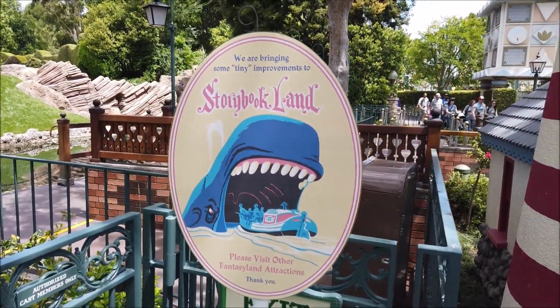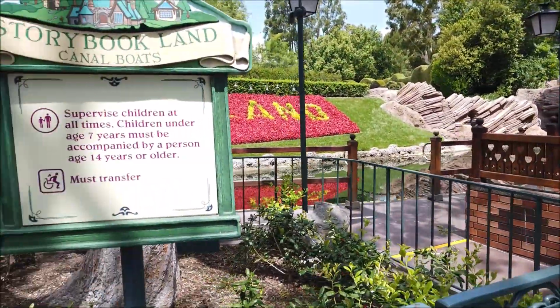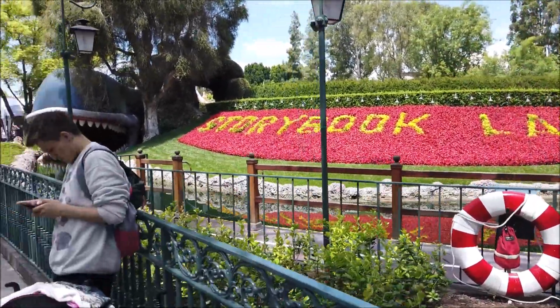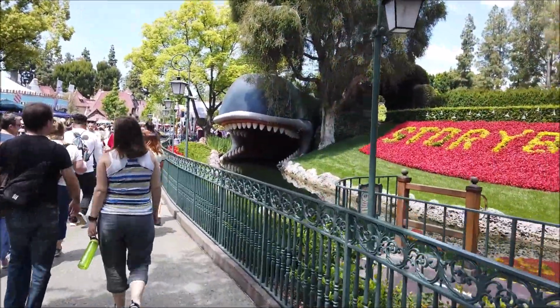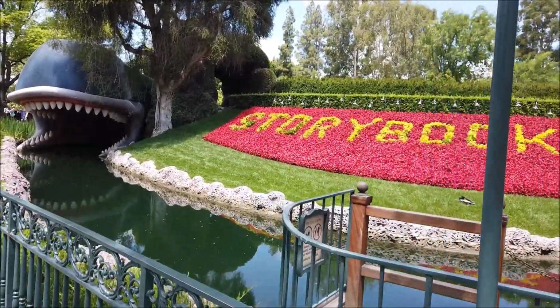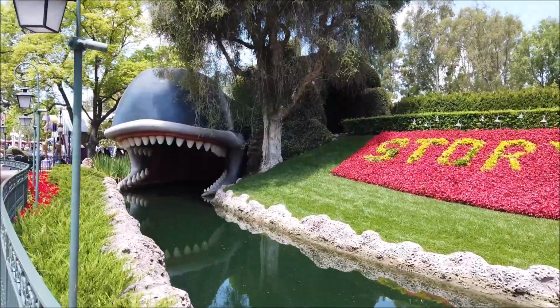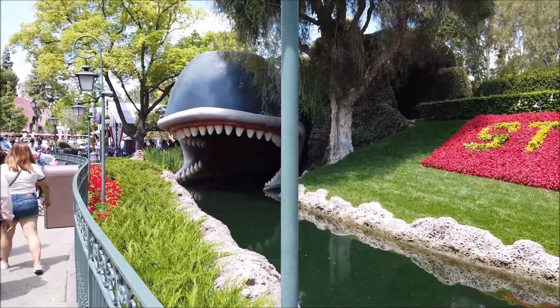The Storybook Land Canal is still closed, which doesn't give me any hope for Casey Jr., unfortunately. I haven't seen any of the trains coming by. Yep, it's all still shut down.